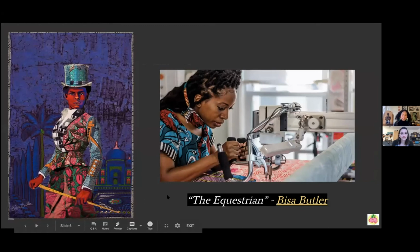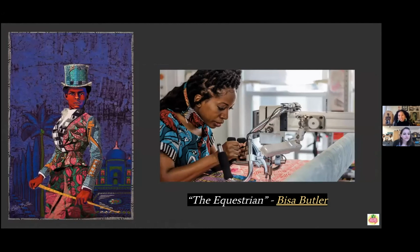Bisa Butler is an amazing textile artist who actually used to be a traditional painter as well. She uses her fabric in such a painterly way, which is really hard to achieve, but she does it so beautifully. Definitely check out her work. Her stuff is really amazing, and she's based out of New York.